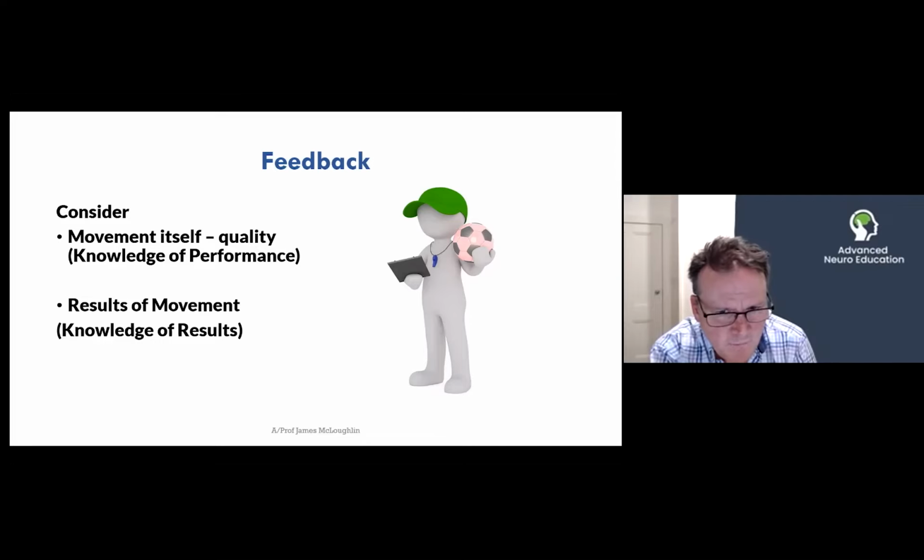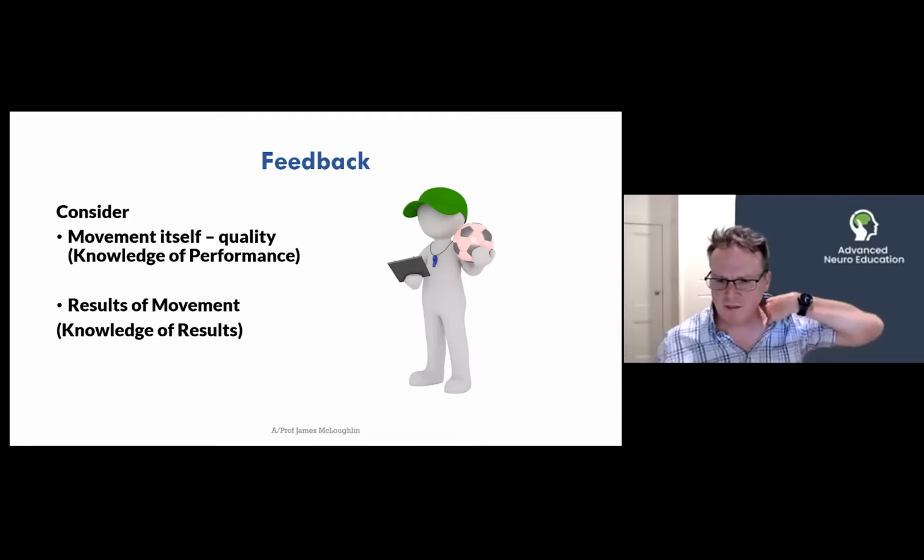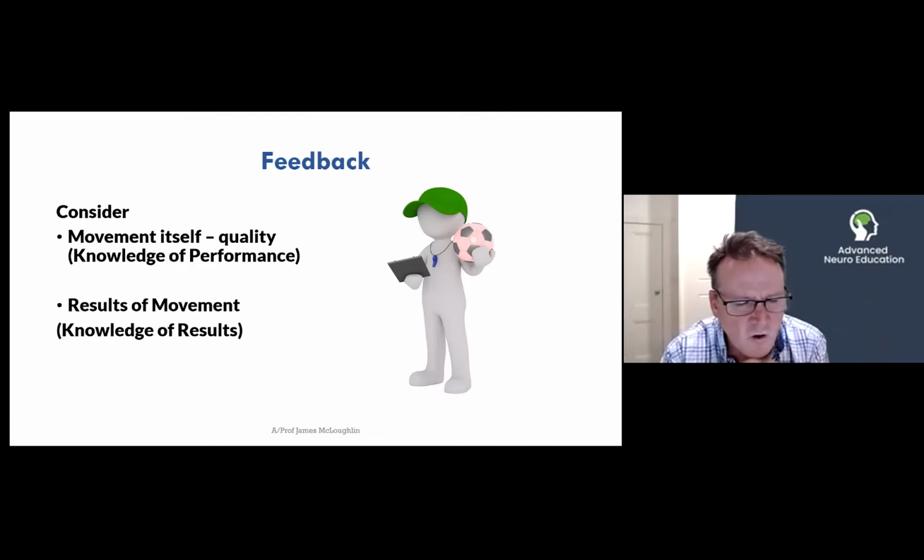The other feedback is knowledge of results. If you do the movement, what is the result of the movement? Are you able to step to the target? Are you able to walk and reach the end point by a certain time? Are you able to stand tall so you can see over the fence, so you're getting enough height? Are you able to reach accurately to grab a cup, successfully lift that cup, bring it to your mouth and drink it? The result is there for you to see that it's actually possible.